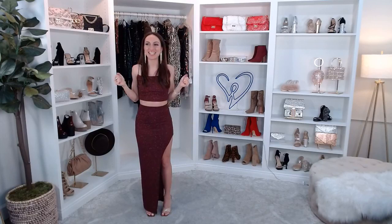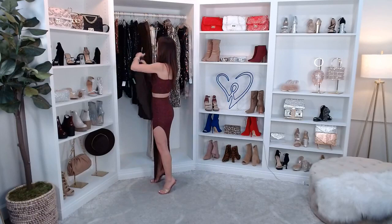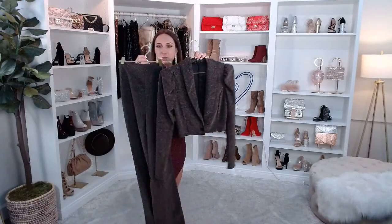Okay, so we were talking about this blazer before, but I wanted to show you guys this other blazer and matching pants set, which I think you guys are really going to love because it's this super unique fabric and color. Take a look at this. So here's what it looks like together. I'm going to show you up close exactly this fabric.